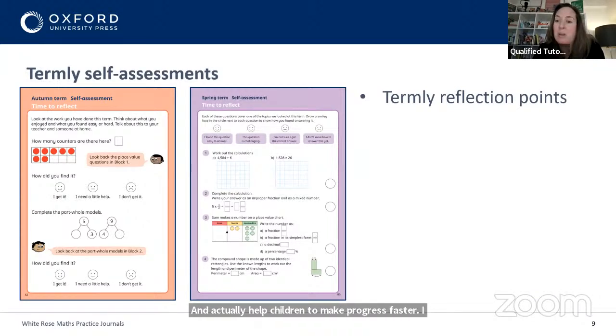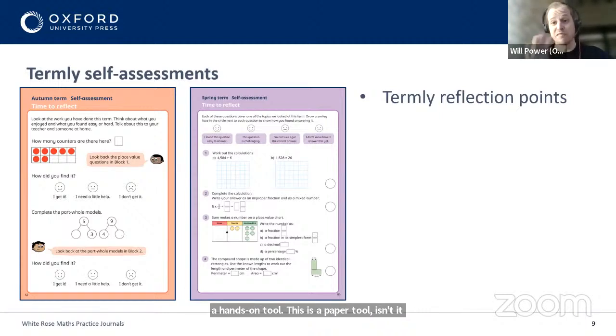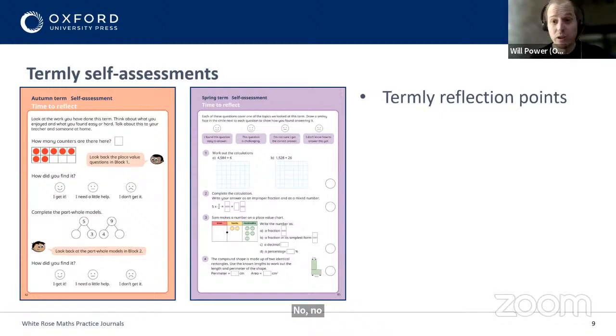I'm thinking about online tutors, which of course, is the majority of secondary school tutoring now. I think it's not the same with primary yet, but this is a hands-on tool. This is a paper tool, isn't it? Yeah, and you can't get away from that. It's designed to be in your hands. It's a writing workbook.